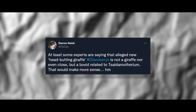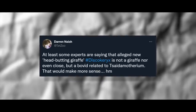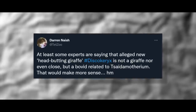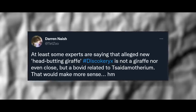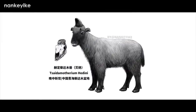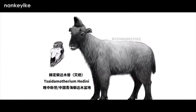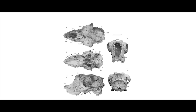Dr. Darren Naish posited that at least some experts are saying that the alleged new headbutting giraffe Discokeryx is not a giraffe, nor even close, but a bovid related to Cytomotherium. That would make more sense. The two being related may make sense if it turns out that Cytomotherium is not really a bovid, but instead a giraffoid. It turns out that the fossil record and research history of Cytomotherium is a little complicated.